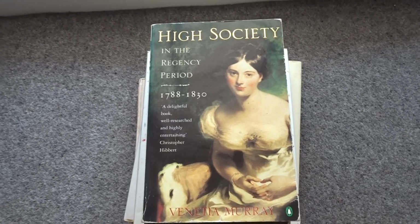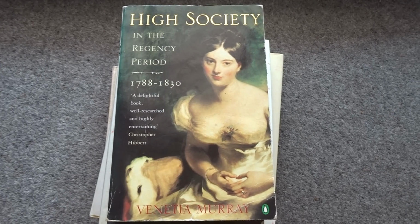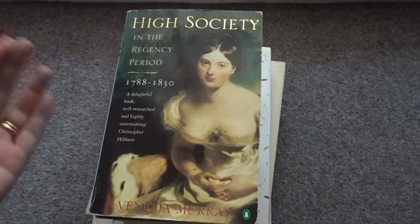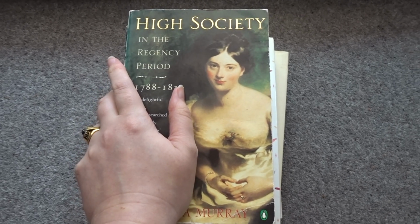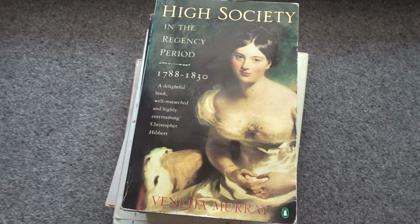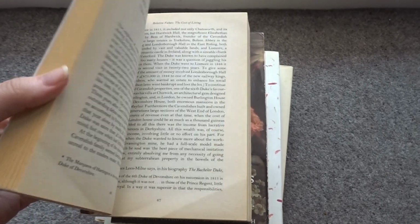Okay, quick run through why they're going. High Society in the Regency Period, 1788 to 1830, by Venetia Murray. Liked it, enjoyed it, but am I going to read it again? No. That's the thing about non-fiction books. I don't read them again a lot. They have to be very special for me to read them more than once. So this will just sit on my shelf for years and years and years.